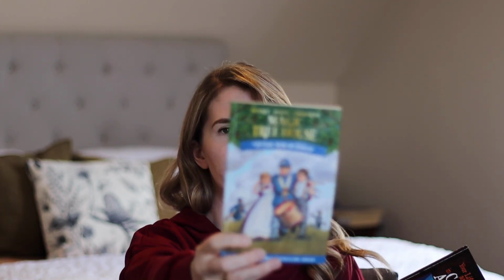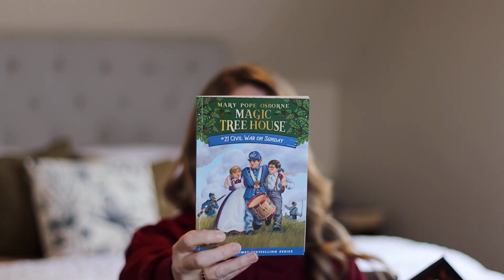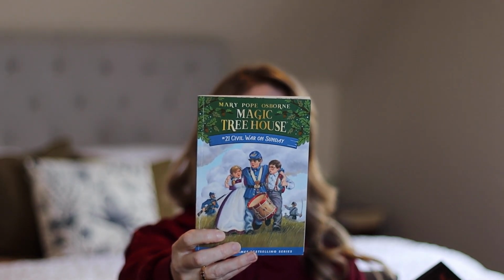But I was just going to show you some of the books that we have read recently. This is honestly just a few. We've read so many. This is our most recent one that we finished. This is one of the Magic Treehouse books, and this was set during the Civil War. And my son in particular really loved this. He's fascinated with the wars and the military in general, honestly, at the moment. And so this was a really good fit for him. It was short chapters, kept my kids engaged, was really interesting.